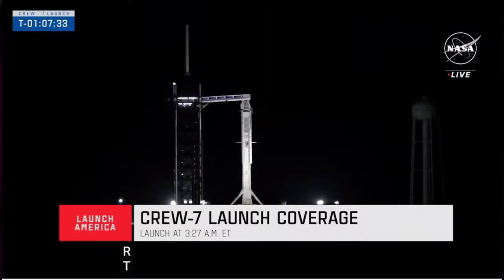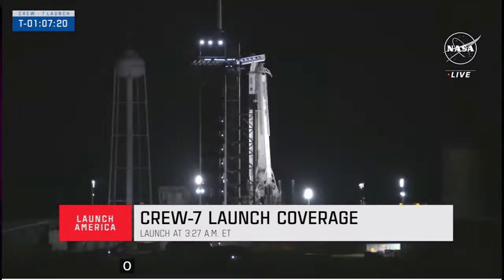I mentioned the crew access arm. That'll retract when we get to T-minus 40 minutes. And the crew will get called to close their visors and arm the launch escape system.